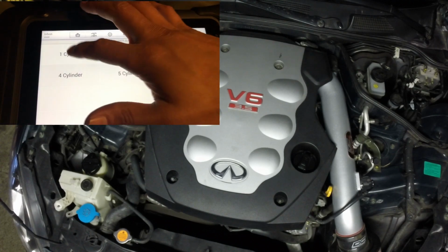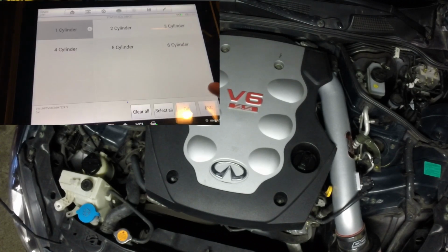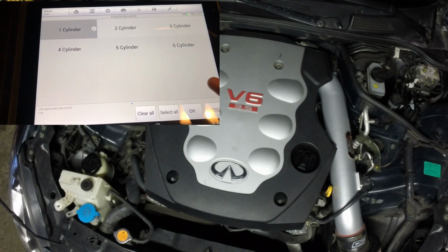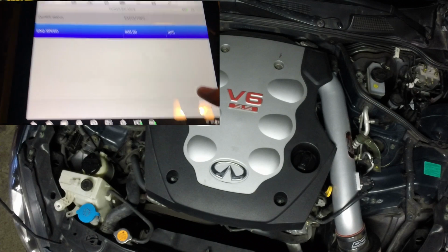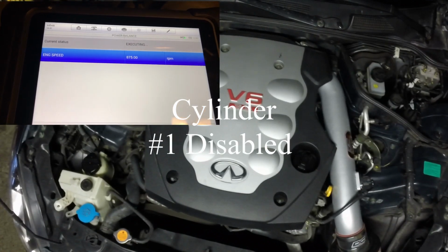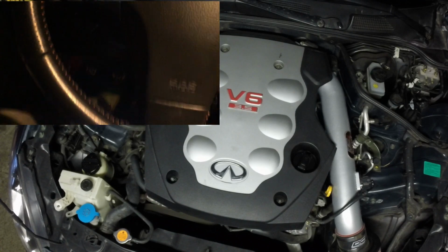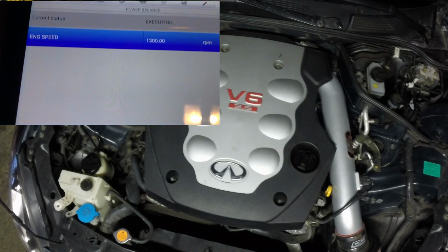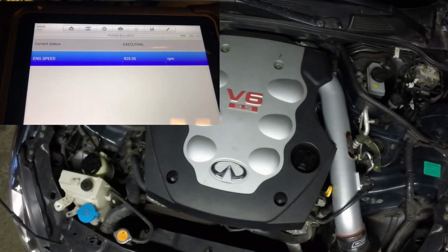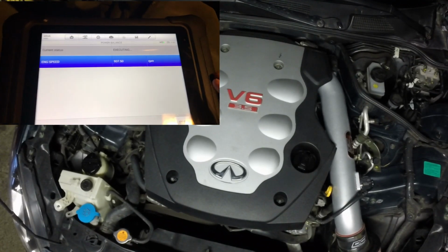So we're going to do cylinder number 1. Okay. So cylinder number 1 is being deactivated right now. And the noise is still there.